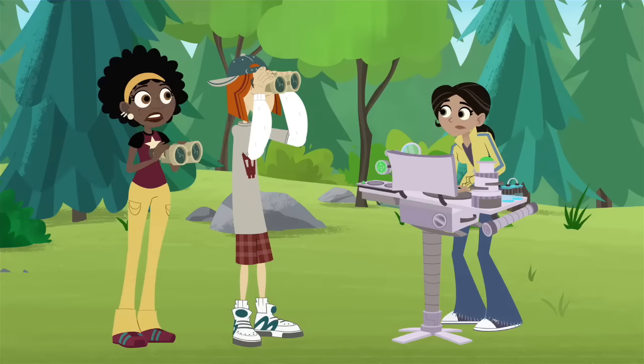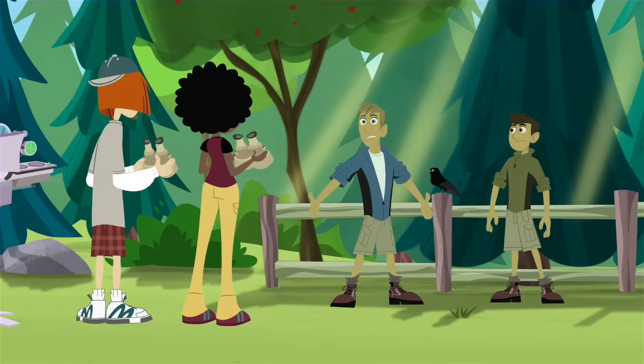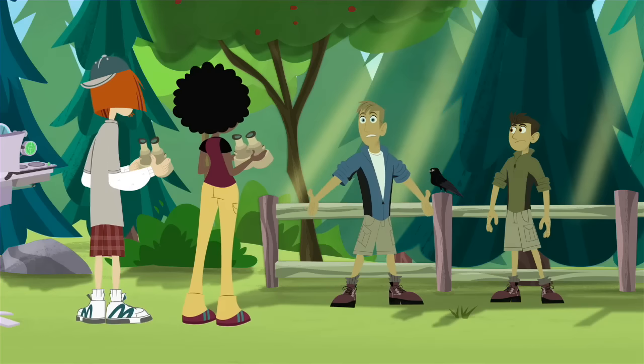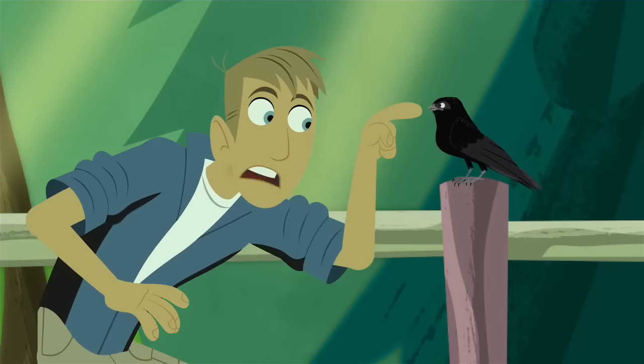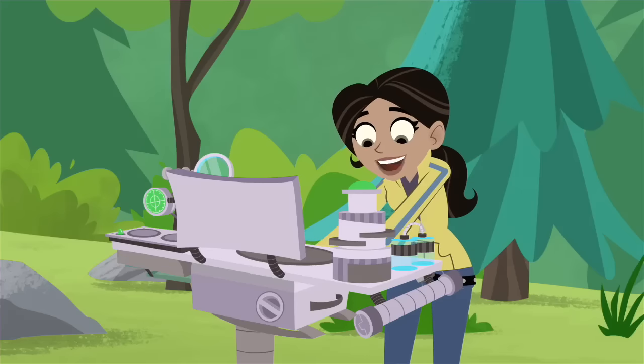Rose, that's not the Purple Martin. It's not? No, it's not purple. It's black. But every other feature is screaming Purple Martin. The face, the wings, the beak, the tail feathers. That's it. The feathers. I can explain this one.